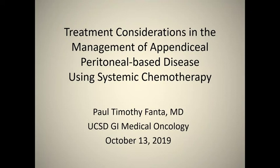So I'm going to be talking about systemic chemotherapeutic options for appendiceal cancer. And this is really kind of an understudied area. I remember when Dr. Lowy sent me my first appendiceal cancer patient, and there was just no data. There was one British Journal of Cancer article showing some resistance to platinum-based therapy when patients have mucinous-based tumors, and that was about all we had to go on.